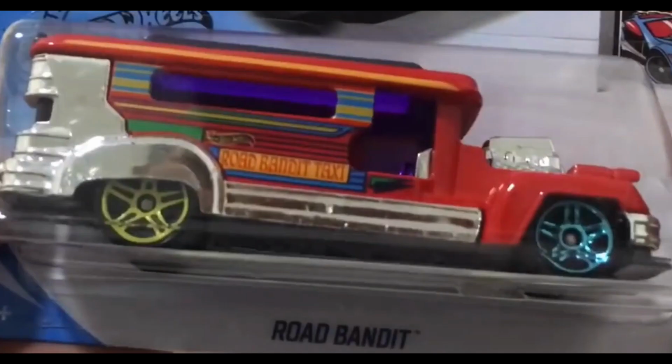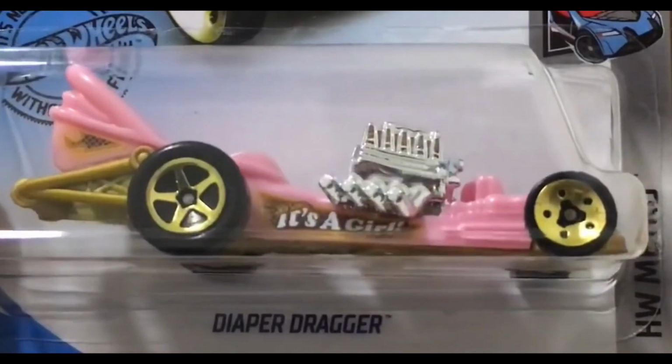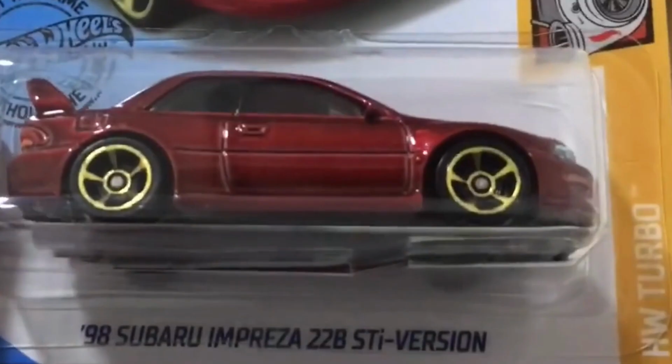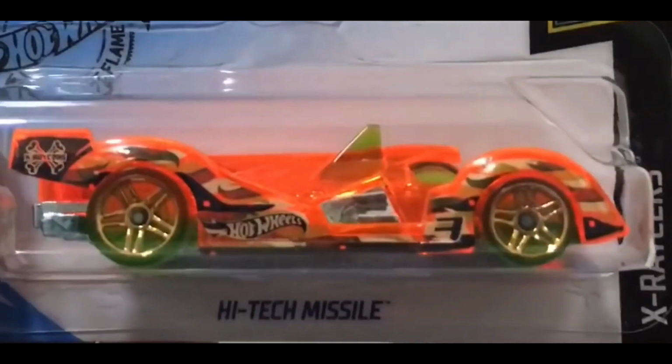And I think this one is going to be really popular as well. Recolor of Road Bandit. I think the original color was really good, but this one looks nice too. We're going to see a pink Diaper Dragger. Not really one of my favorites. We'll get a Duck and Roll, brand new casting for 2020, and it's in the Street Beast series. Pretty weird looking. We'll see a recolor on that 98 Subaru Impreza 22B STI version in the Hot Wheels Turbo series. This color looks pretty nice.